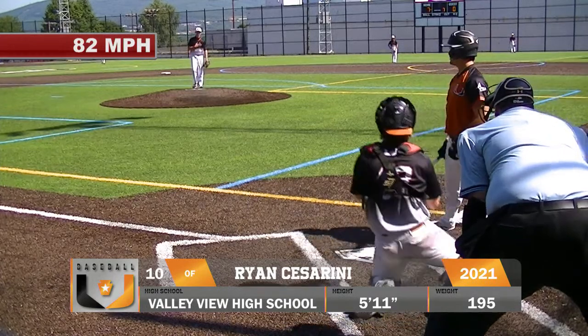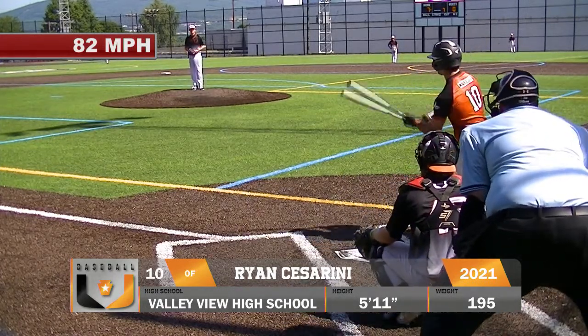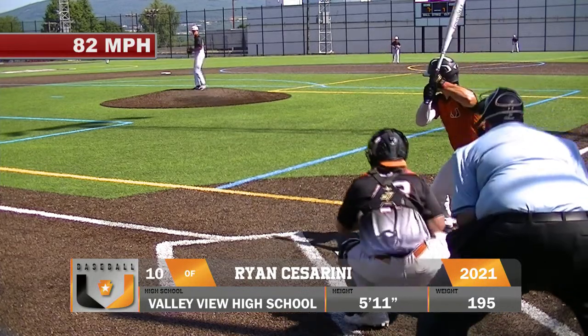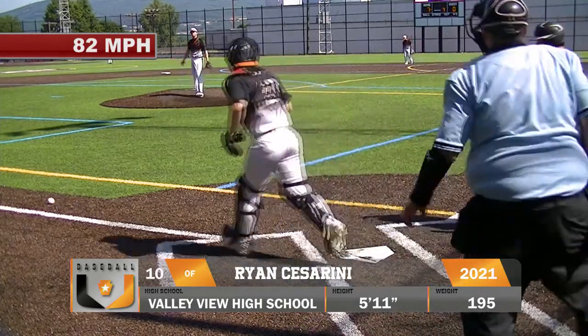Cesarini is 1 for 2. He tripled and scored in the first, and then struck out looking in the fourth. Pitch on its way. In the dirt. Nice block by the catcher.